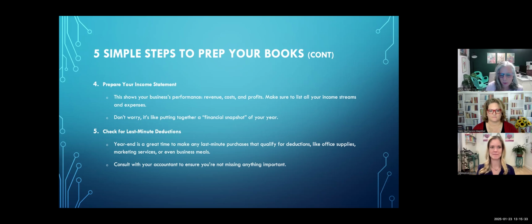And this is what you're going to prepare after you have all of those expenses together from your statements and your receipts. And then you can check for last minute deductions. It is too late to do year-end purchases for last year, but that's something you can be thinking forward for the end of this year. But you still can consult with an accountant or tax preparer to see if you're missing anything, because there could be something that you purchased that you just totally forgot about based on some questions that your tax preparer could be asking you.